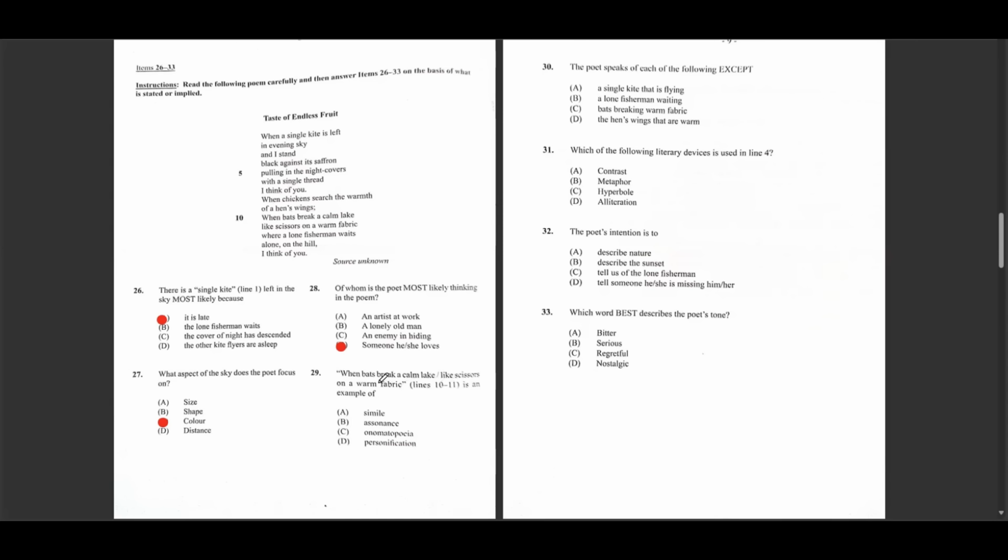Number 29, "when bats break a calm lake like scissors on a warm fabric," lines 10 to 11, is an example of... So you're looking at literary devices. Here we're comparing these two with the use of "like," comparing the bats breaking a calm lake to the scissors on a warm fabric. That will give you option A, which is a simile, because a simile compares two things with the use of "like" or "as."